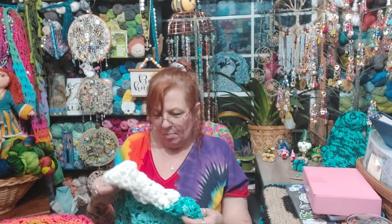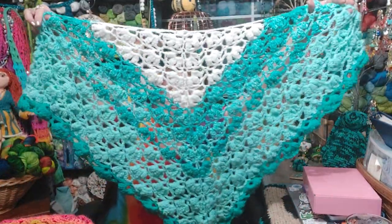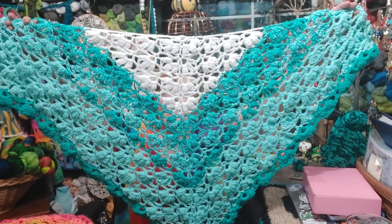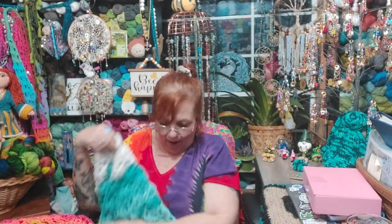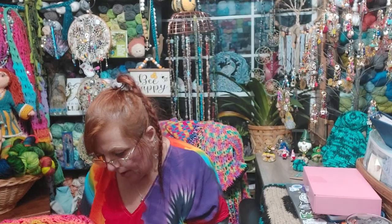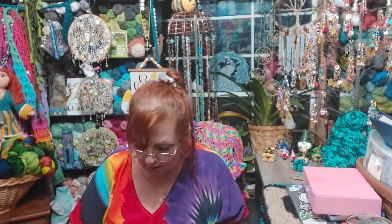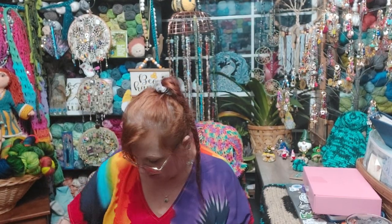Oh, and this one's made out of like a blanket. No, I guess it isn't blanket yarn, but sure. Look at the colors. Now that's right up my alley. Wow, beautiful job. Oh, there are some cards in here. Okay, hold on. I'm going to try to stuff these back in the bag for now until I can get them in something nicer to give to my daughter.